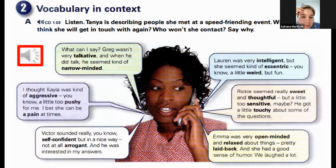What can I say? Greg wasn't very talkative, and when he did talk, he seemed kind of narrow minded. I thought Kayla was kind of aggressive, you know, a little too pushy for me. I bet she can be a pain at times. Victor sounded really, you know, self confident, but in a nice way, not at all arrogant, and he was interested in my answers. Lauren was very intelligent, but she seemed kind of eccentric, you know, a little weird but fun. Ricky seemed really sweet and thoughtful, but a little too sensitive.